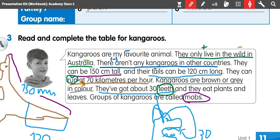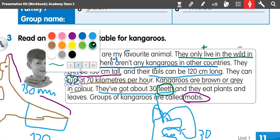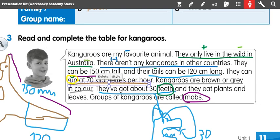You can choose another color, of course. I'm going to change my color. Yellow? Yes. Yellow for run. And here, run.